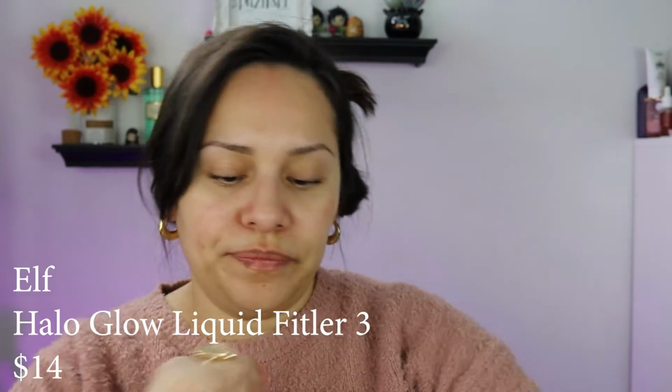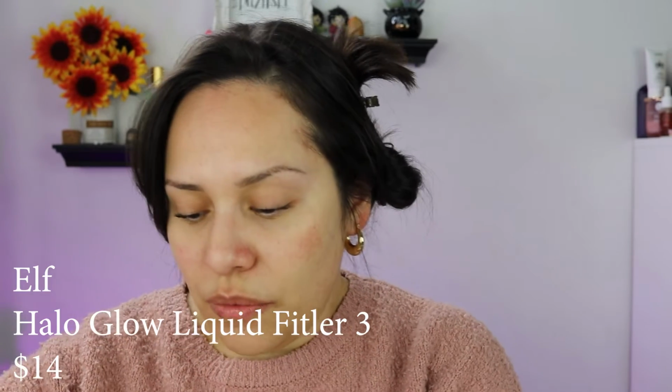Now she's done. Okay, so I wanna say that the MCo Beauty is a little more reflective. Yeah, and that's crazy because I always thought that the Charlotte one was a little more metallic. And just for funsies, we're gonna do the halo on this side. This is in shade 3.